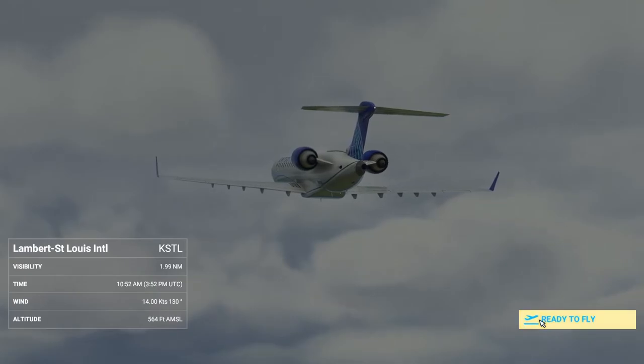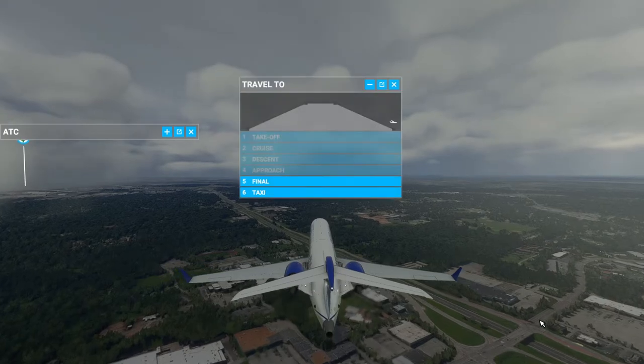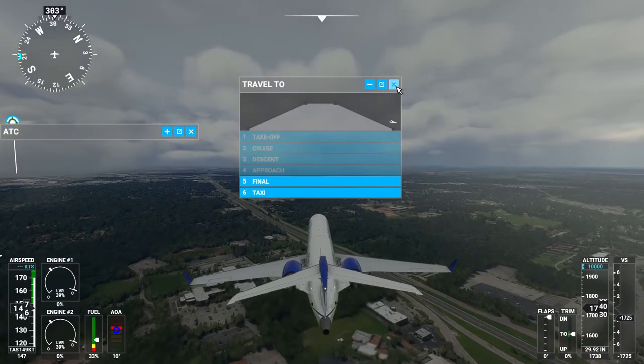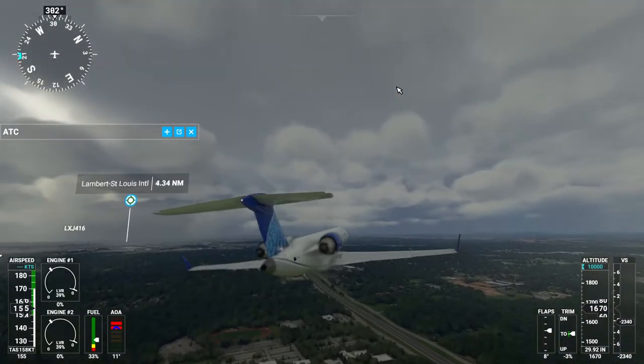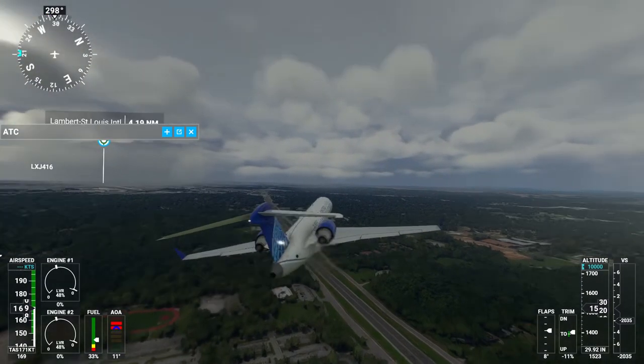Also, this usually doesn't go so well. Letmark 4387 clear to land runway 12 left. Follow the aircraft on final. Wind 121 and 24. Caution the generic landing runway 11.